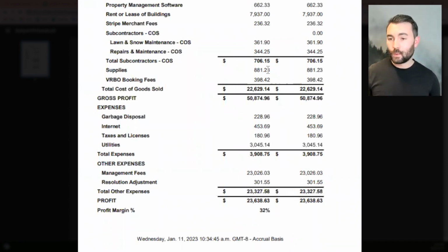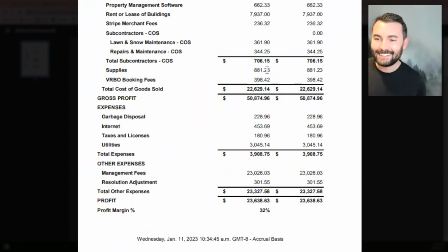Because obviously in winter it snows in Canada, right? Yeah, it does a little bit. Yes, it does. So that's accounted for right there. That's actually within our partnership model. We actually have that on the homeowner.